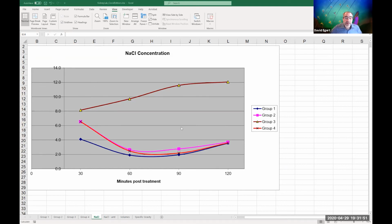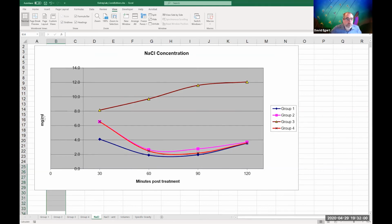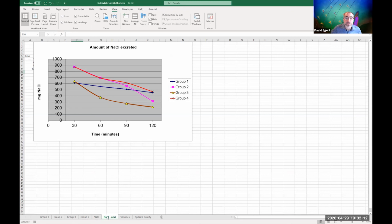If we take salt in milliliters, oh, I got to put the units on here. Where are the units? Milligrams per mil times the number of mils you peed. That's how many actual milligrams, the actual weight, how much salt was actually leaving the body. So we can do that here, salt amount. This is just the volume times the concentration. So it's the actual, if you dried out the pee in your beaker, how much salt is sitting there in the beaker left over. And what we see is it's a little non-intuitive at first, that you actually end up getting the least amount of salt leaving the body in that group 3.